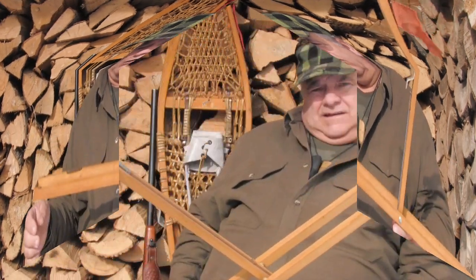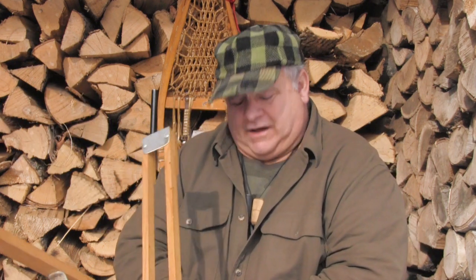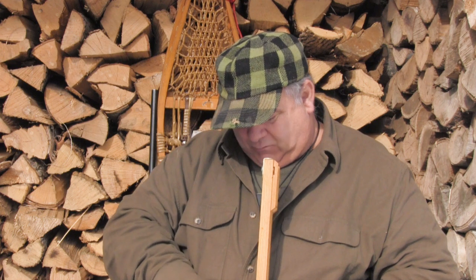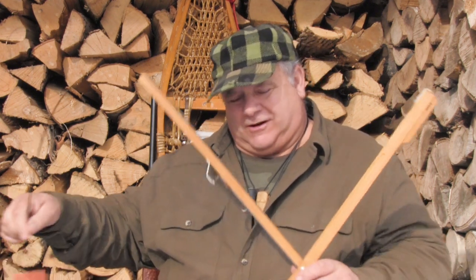Now I got one more week with this injured leg of mine, and then I will be out on the ice. It's been a long time coming this year. I have not been able to ice fish at all. Between waiting for the ice and then getting injured, I lost the month of February.